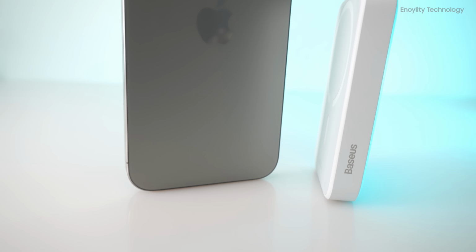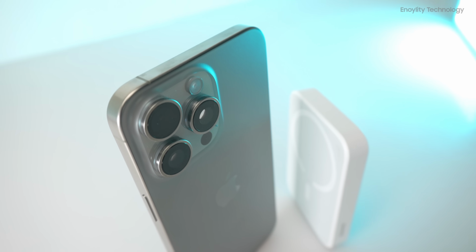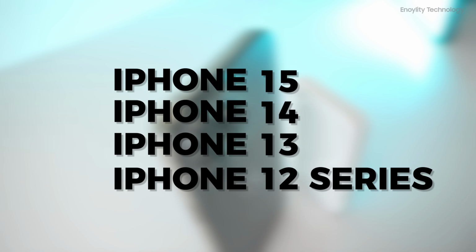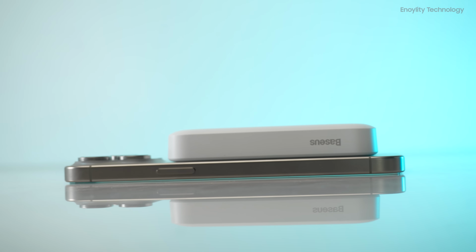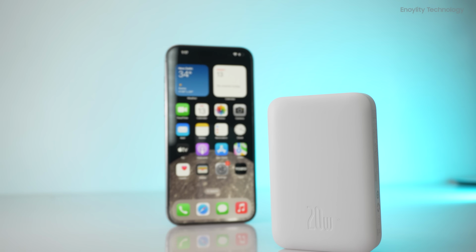Designed for iPhone 15 and older series, the Baseus Power Bank is tailor-made to work seamlessly with your iPhone 15, 14, 13, 12 series, ensuring a perfect fit. It won't obstruct your camera, and there's no overhang, especially for iPhone 13 and 12 mini users. No more, no less, just right.